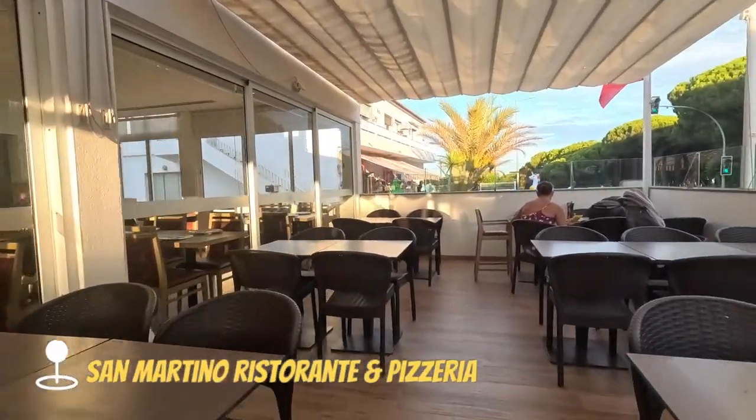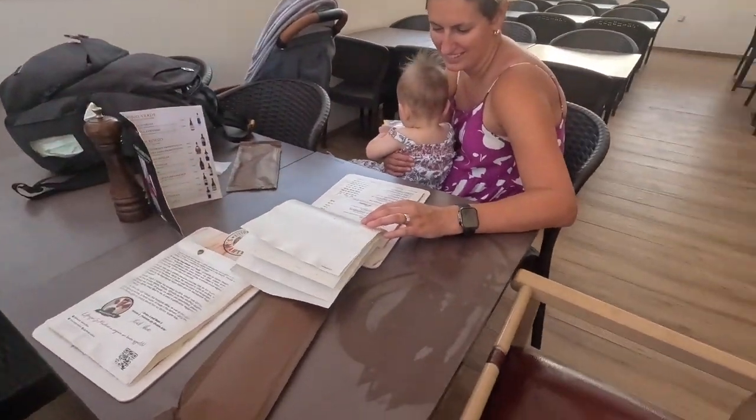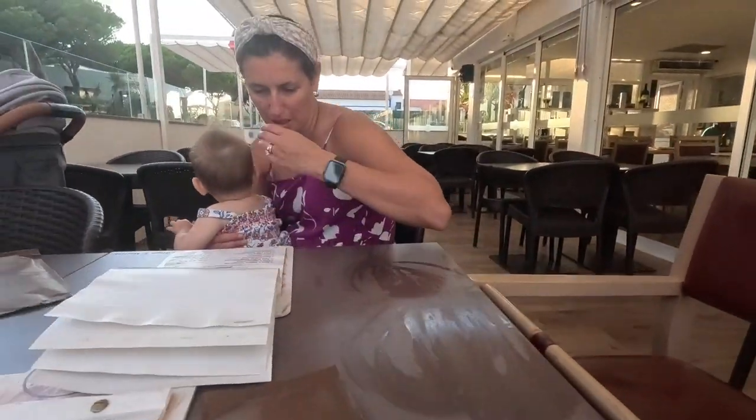That's a big high chair. Yeah, I know. It's kind of cool. It's actually like a chair, table leg, dude. Yeah. Which is unique for here.